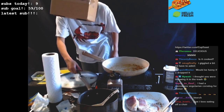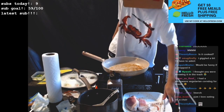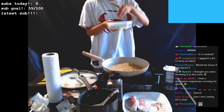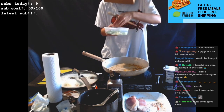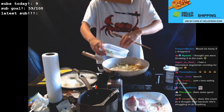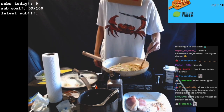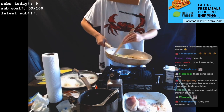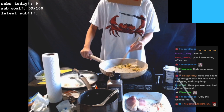Alright. Okay. Scallion rice cooked until softened. My chopsticks. Alright, only the white part. Only the white part. Let's separate it. Yeah, that's basically white. Oil gotta spread, bro. It just all goes into the corner. And that's annoying.